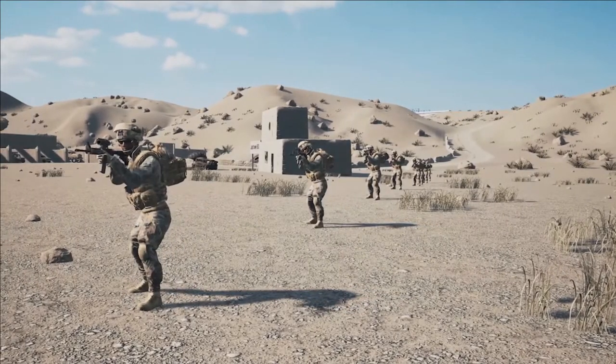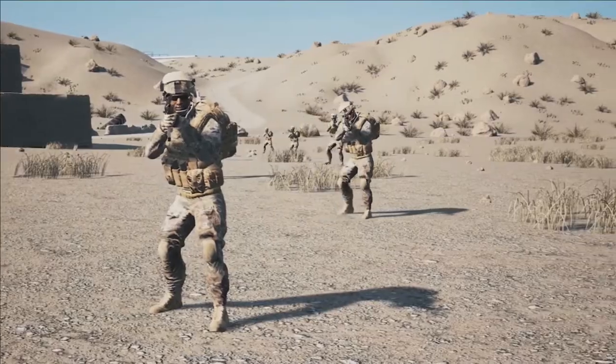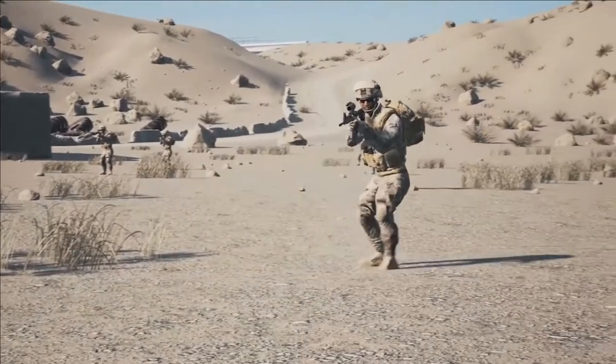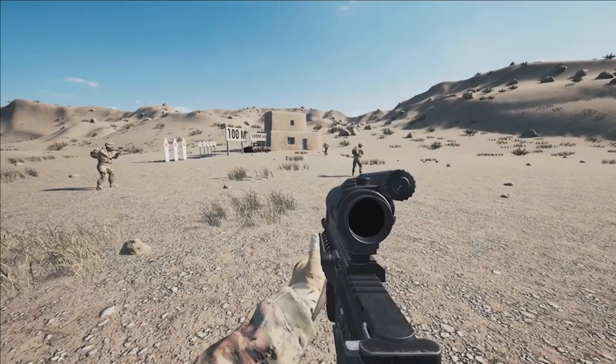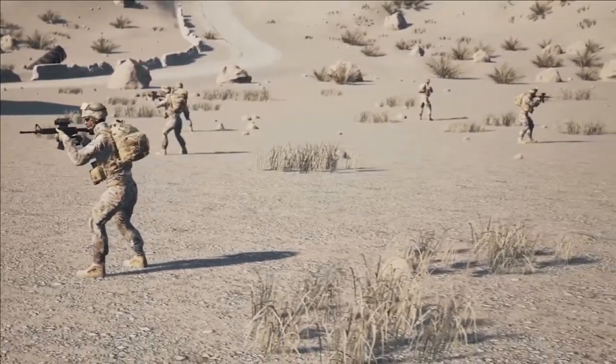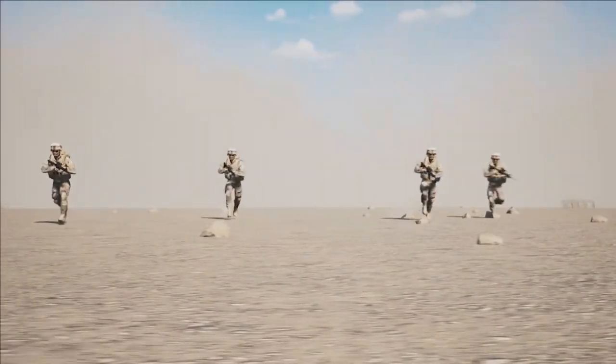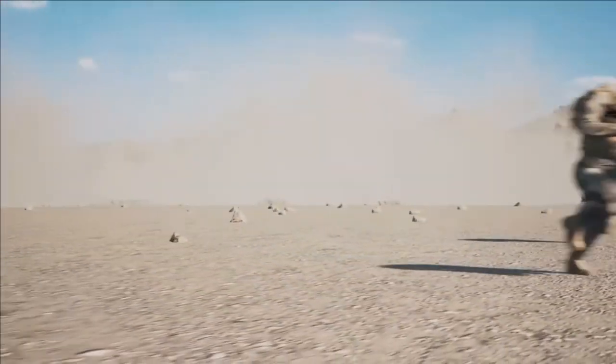You're now in what is known as a file. You're now in what is known as a staggered column, and usually used when on patrol or when moving from one location to another where contact is imminent. And these are a few of the basic formations that we use during squad ops.